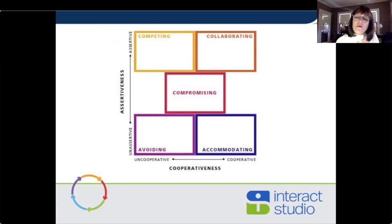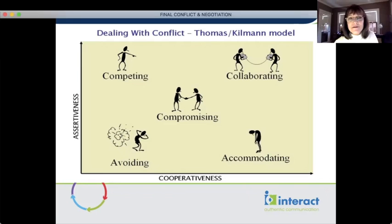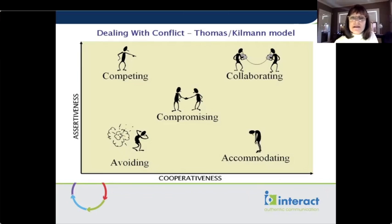Now here is the more formal way of looking at the 5 styles of conflict handling behavior. I really prefer a simple cartoon, so I'm going to move to that because it's just more memorable and easier. Plus, I just don't like the idea of saying that we fall in a box. So here is a very simple drawing that's a little bit more user-friendly. And we're going to look at them one by one, but let's just name them first.